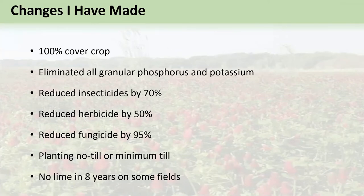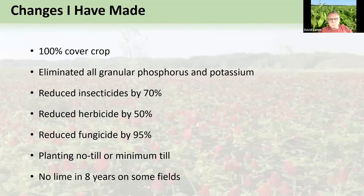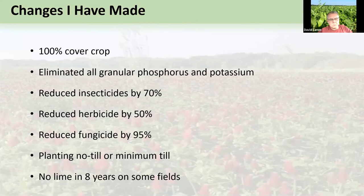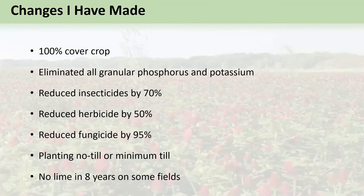I have some fields that have had no lime in 8 years, and our pH is either the same or has gone up. I don't see ever applying any more lime. Lime's $36 a ton. We were splitting it and probably putting it out every other year, maybe a ton per acre, and then you have to do the variable rate and the soil sampling. That by itself almost pays for your cover crop seed.